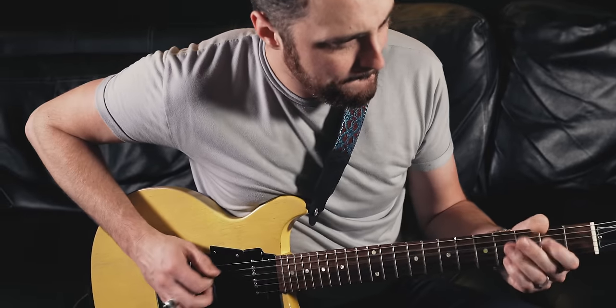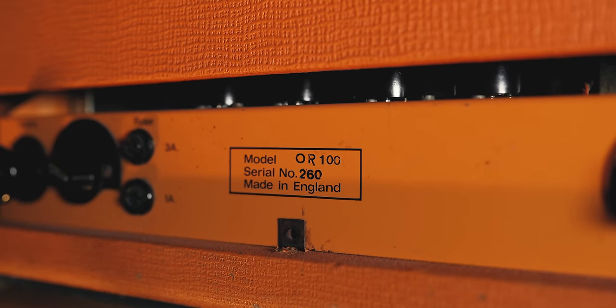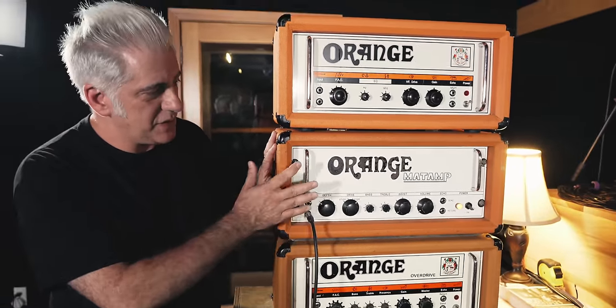This Orange right here is one of the earliest ones. It's an Orange Matt amp. It's actually serial number 260, and it was built in 1971. I actually bought it from the original owner. And this is really the first Orange design.